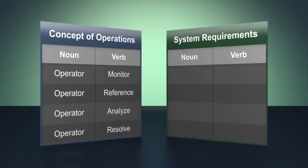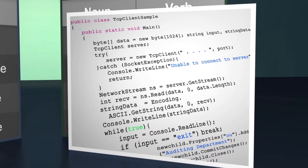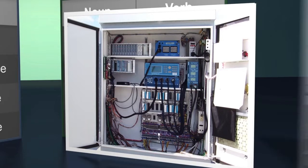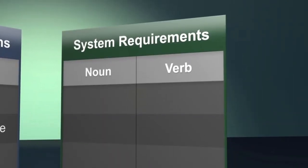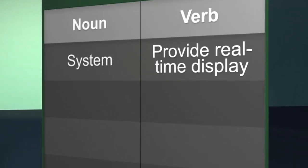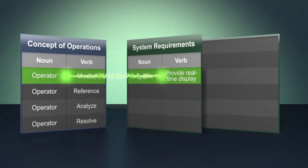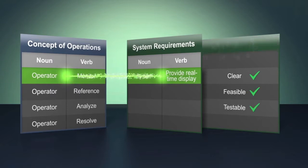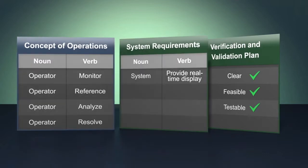System requirements flow from the concept of operations and describe what the system has to do to support the user's needs and completion of tasks. System requirements may also address the size and speed of the communication system. When writing the system requirements, the system or elements of the system is the noun. For example, the system shall provide a real-time display. The goal is that each requirement is traceable to the concept of operations and is also clear, feasible, and testable. Test plans, known as verification and validation plans, demonstrate that the system fulfills requirements and supports operations.